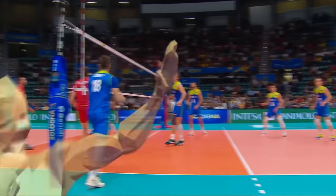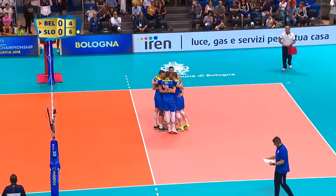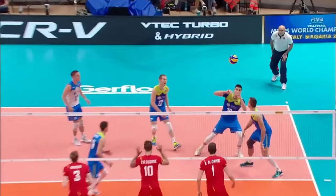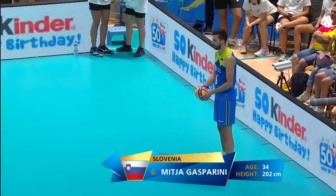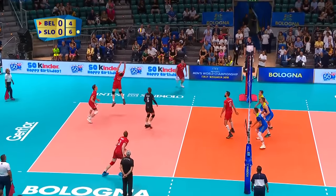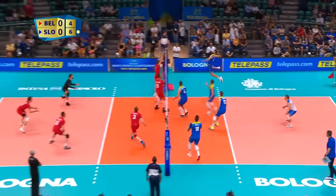Was way too late. It's not to be for Belgium. Well, Slovenia it is who get the side out. Gasparini. It's a good serve because Belgium can't run the middle. Slovenia get three blockers up. Chebel gets a hand on it, but another chance here for Belgium. But Sam Deroux with the roll shot, and now Slovenia have the chance.